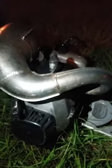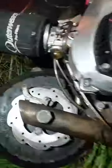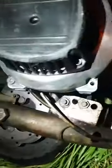So, for that double motor on the West Coast, look at it right here. Single engine. Tilt it that way. Look. And I think we're even recording on the GoPro.